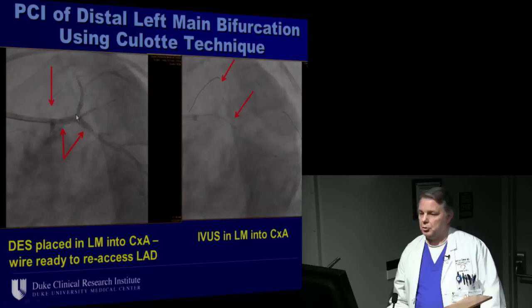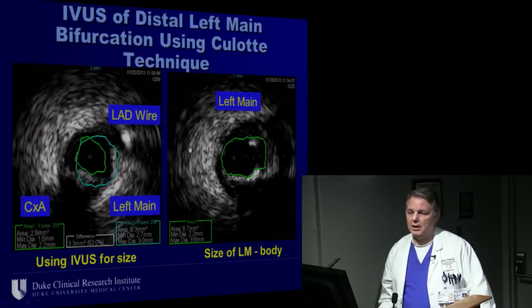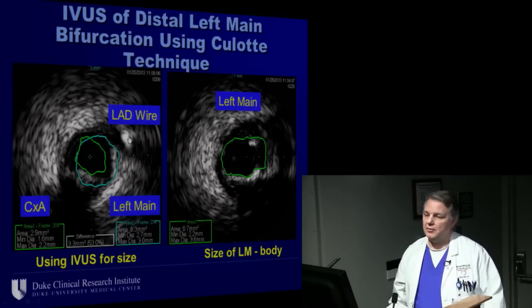Now you're going to see we're crossing over the LAD here, but the stent goes from here to here, roughly. And we have the wire left behind here, the LAD wire, ready to cross, which we do after the stent has been placed. And then we place an IVUS down here. Now, if you look inside here, you can actually see that we have the LAD wire here, we have the cross-sectional after dilatation in here, and we can now measure exact diameters of the vessels.